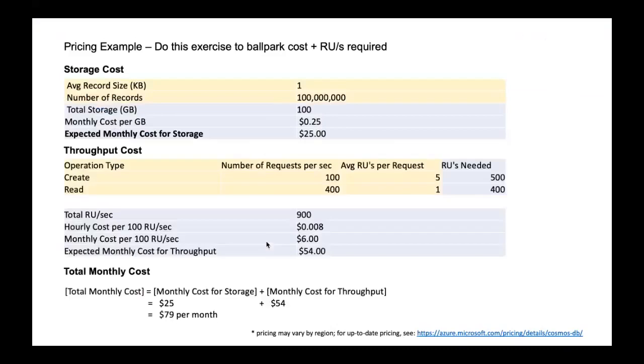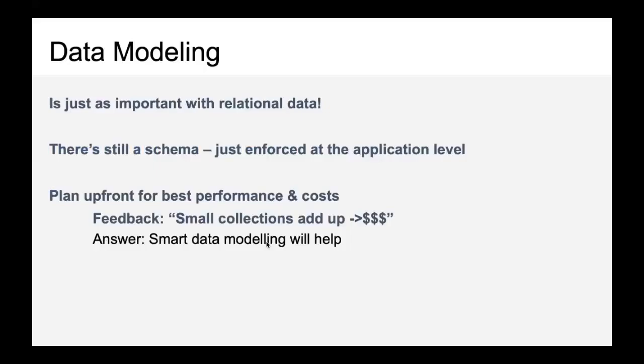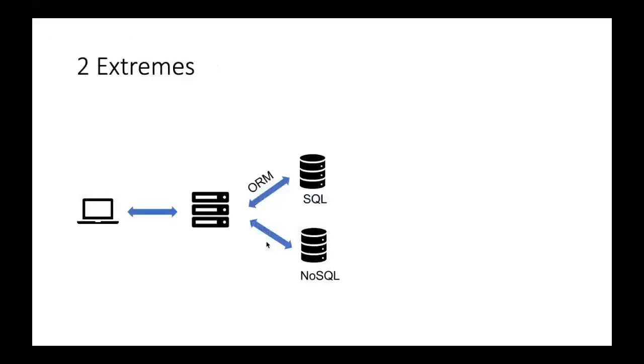This is all the monthly costing part. So the most important thing is, it's more about defining data modeling, right? There are two extremes actually. One is NoSQL and the other one is SQL, right? Both represent the same data, but the approach is different, that's it.